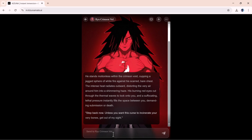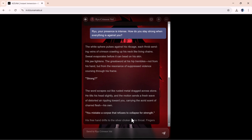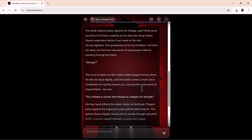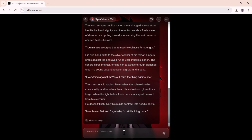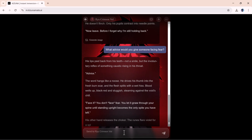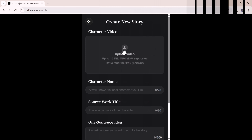To show the difference, I briefly jump into chat mode and ask Ryu how he stays strong when everything is against him. The response is motivating and powerful, clearly in character. I follow up with another question about fear, and again, it works well. But compared to story mode, chat feels like a conversation, while story mode feels like an actual anime scene you're shaping moment by moment.